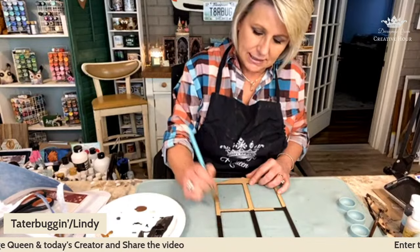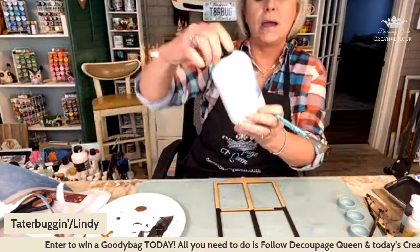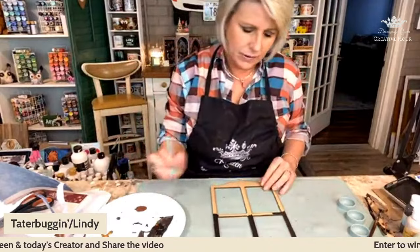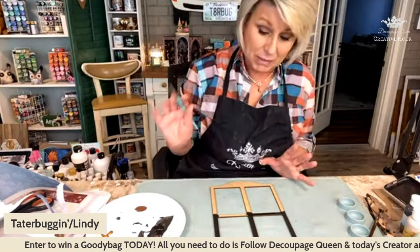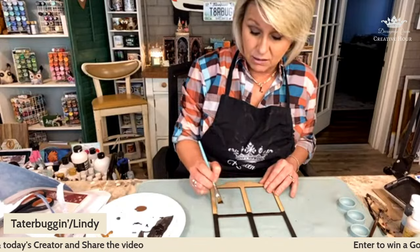Pamela Miller is asking, name of primer again, please. It is called, let me show you the bottle again. It is Undercover Primer in Coconut, by Paint Pixie. You'll find it in my Paint Pixie shop. I love it. Ever since I started using the magical chalk paints, their paints are a combination of chalk and acrylic, and there's something magic about that. I never was good at mixing my own colors, and I can mix any color I want with Pixie paint.